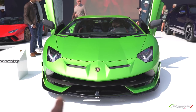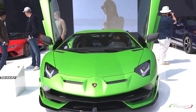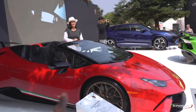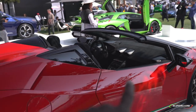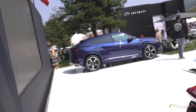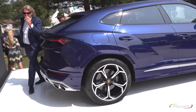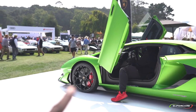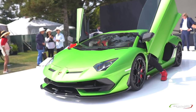This really strikingly aggressive appearance on the front end with those, you want to call them nostrils? It's pretty impressive. I like it. Ruling over the Aventador SVJ, but you can't ignore the other two siblings on the stand, the Performante Spider and the Lamborghini Urus. Both are stunning cars. They look great. They have wonderful paint. The star of the show is the SVJ, and you can understand why.